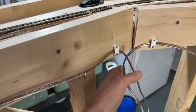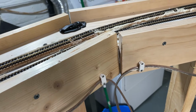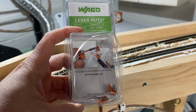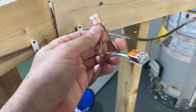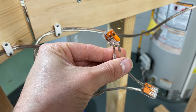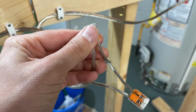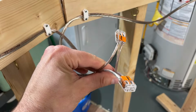Well, what I wanted to do is carry the bus line back here, but I needed a way to also separate the bus line. So I have these little, they're called lever nuts. But what they are is basically the wire goes inside one of these little dudes right here, and if you flip this lever up, you can pull your wire out, and then if you want to reconnect it, you just put it back in there and lock it down, and it makes the connection. And so what I did is I gave myself some slack, because sometimes I might not want to move these things necessarily all the way out of the way.